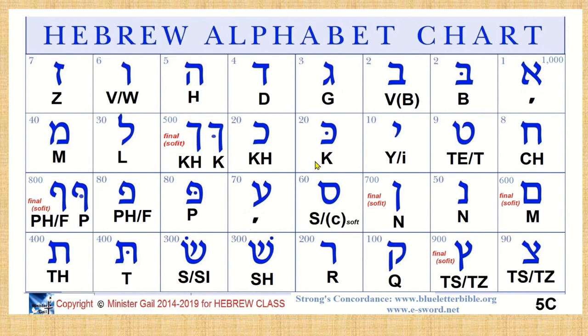K, Ket, K. Sometimes it'll be written with a C, but it's supposed to be a K. Sometimes they'll put it as a Q. It's the sound. And it has a dot in the center. Holiness unto the Lord like a crown. Value of 20.